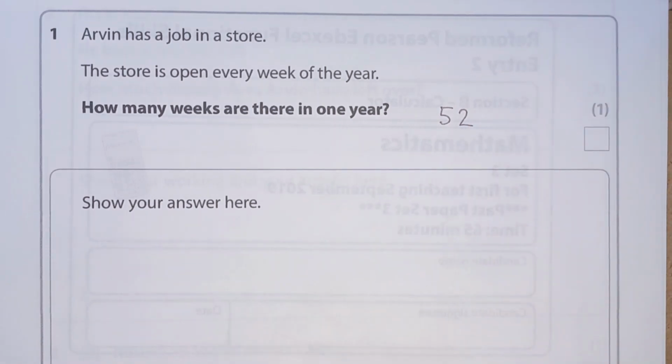If you don't know this one, then it's good to practice these. So practice number of days in a week, which is 7. Weeks in a year, 52. Months in a year, there's 12. Just practice going through those, and with time you'll be able to recall them nice and quickly.